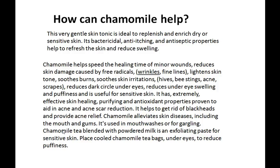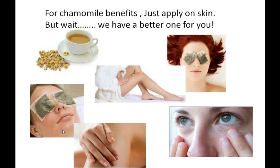So it's just a wonderful tea that we can use to help us through our day. If we have acne, if we have a mosquito bite, if we have a rash, if we have dry skin. For chamomile benefits, just apply it on the skin, just as simple as that.